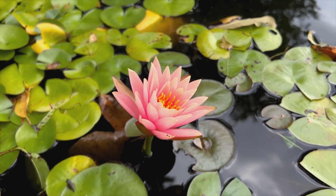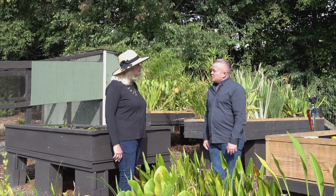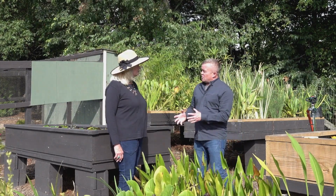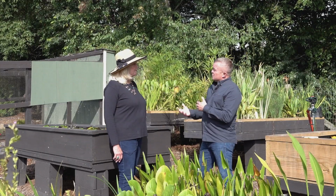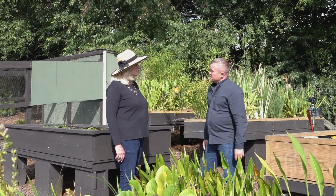No worry about potting it up, because they can be a little difficult and intimidating for people that haven't done it before. Do you recommend leaving them in the container once they're installed in the water garden, or are there ever reasons to actually plant them in the pond? Yeah, I recommend keeping them in the pot.